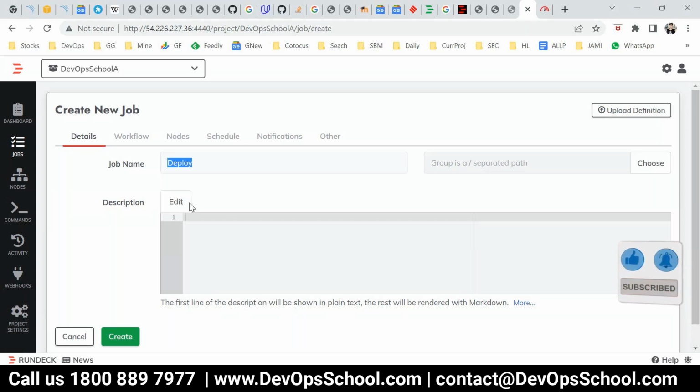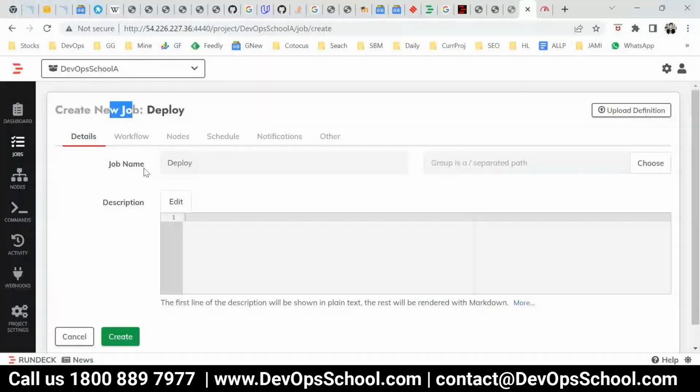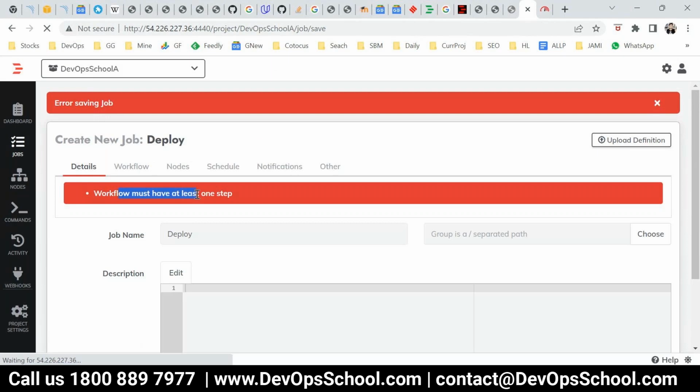And this job, I told you, jobs can run on the node. So jobs, workflow, node, scheduling, notifications, all these things you can set up for this. Right now I'm not complicating workflows and all, just creating a skeleton of it. So for the deploy job, there is at least one step that must exist. This workflow must have at least one step.